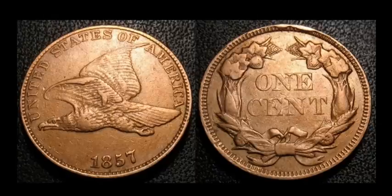So as minor as this looks, the first couple reported sales have all sold between like 10 to 20 bucks. And I could see this continuing on as people are putting together progression sets of these particular die chips and interior die breaks. So be on the lookout for these, and use your magnifier. That's going to be an important tool to be able to locate these.